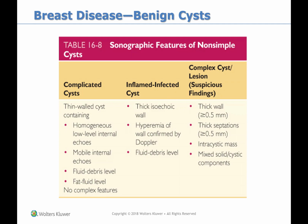There are also sonographic features of a non-simple cyst, when your cyst doesn't have the three qualifications and there's something else happening with it. It's either filled with internal echoes or complex. They put it in complicated cyst and complex cyst. A complicated cyst would be a thin-walled cyst, so it still has thin walls, but has low-level internal echoes, like a fluid debris level and a fat fluid level. So any kind of fluid level, which we'll look at in just a second.